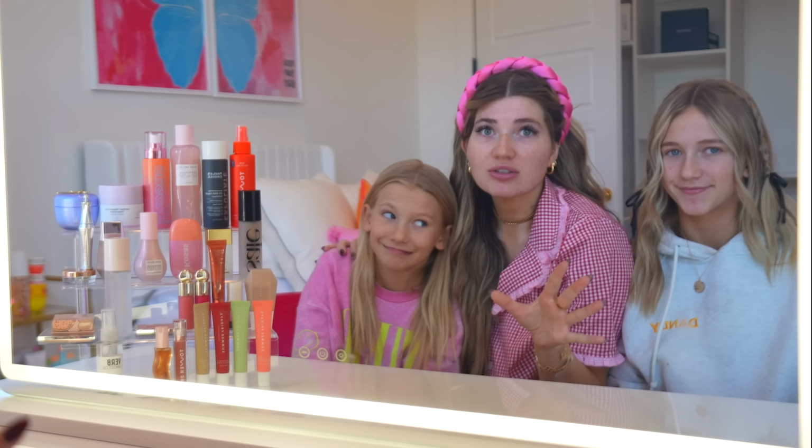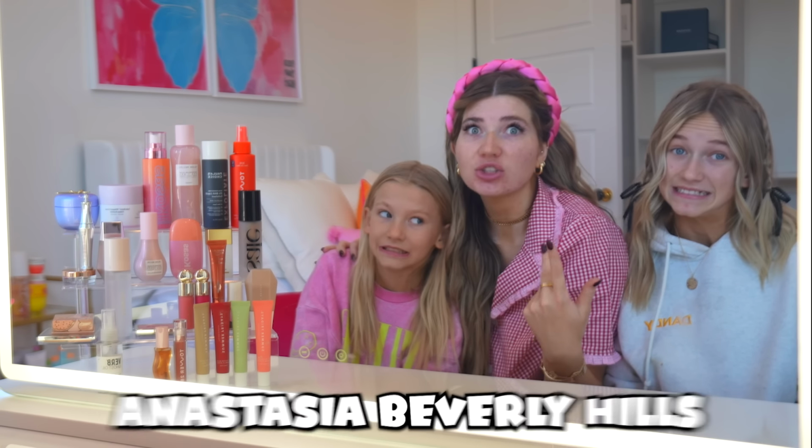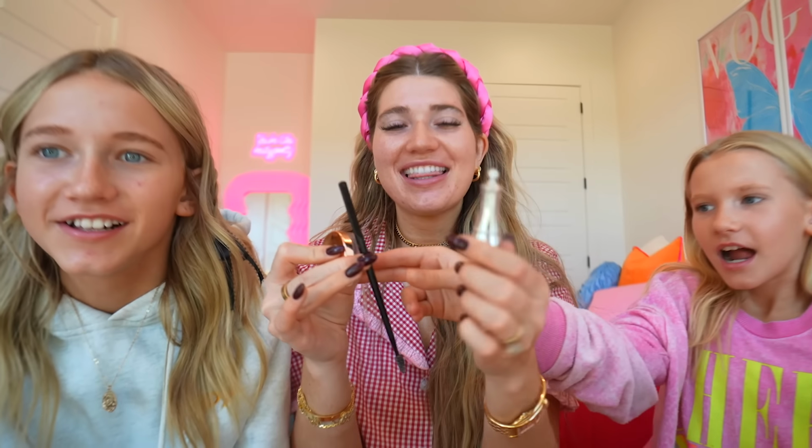We have to do brows next, you guys, and I don't know if we should choose between the Anastasia Beverly Hills or the Benefit. Brow time. So we're doing brows before we do. One second. Calm down, all right? You guys can both use Anastasia. Okay, I guess I'm gonna use this Benefit one.